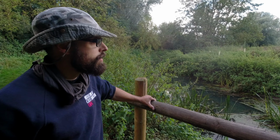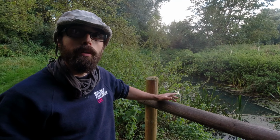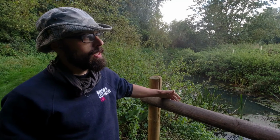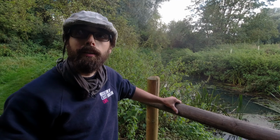But one of the meadows we're actually developing into a new allotment site for Stowmarket. So that's a big project that we're working on, but again, we're keeping the biodiversity and the environment in mind whenever we do anything like that.